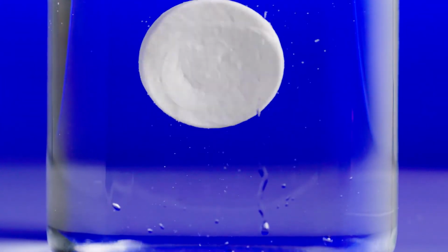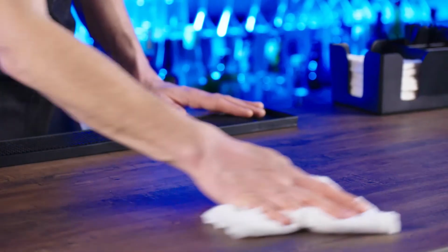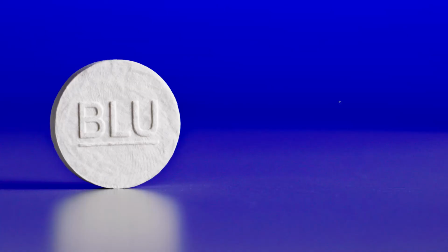Mercer Blu Towels are a simple way to revolutionize the way you clean and sanitize to deliver the best in food safety and sanitation.